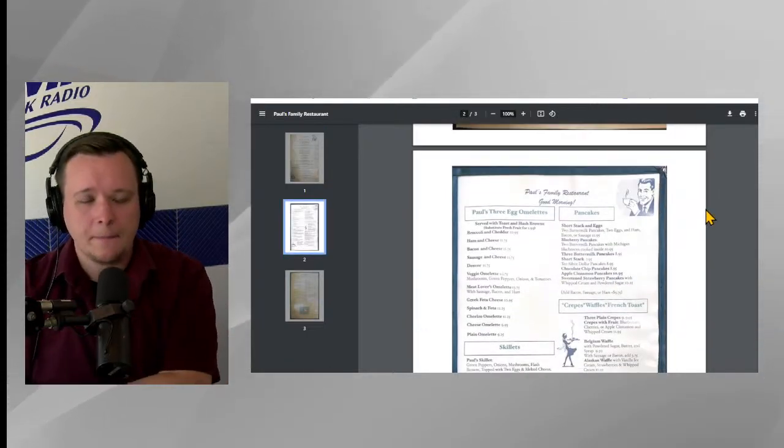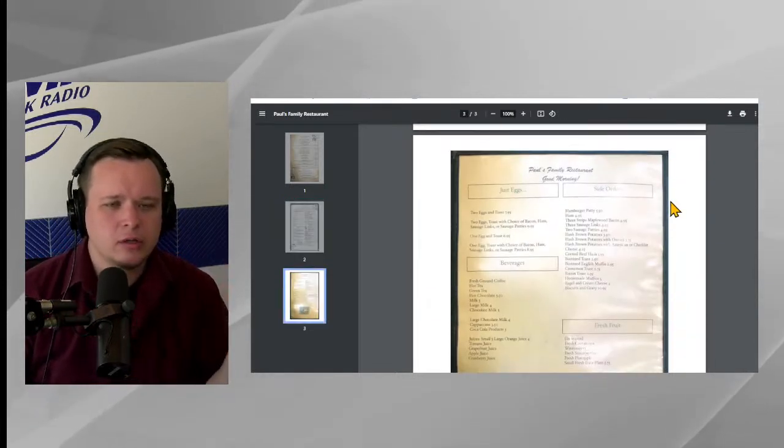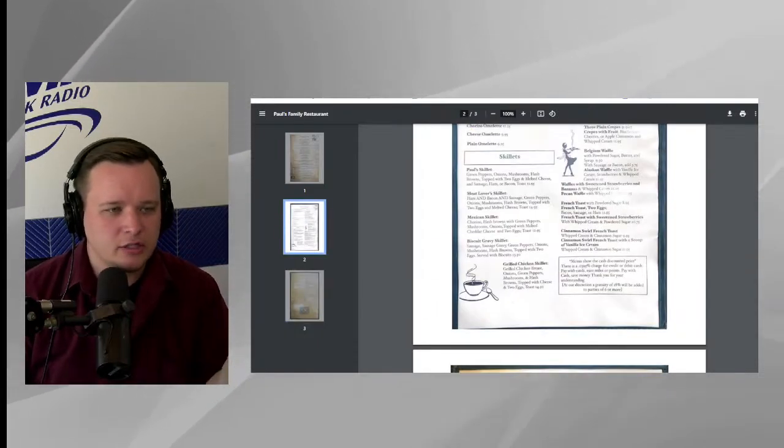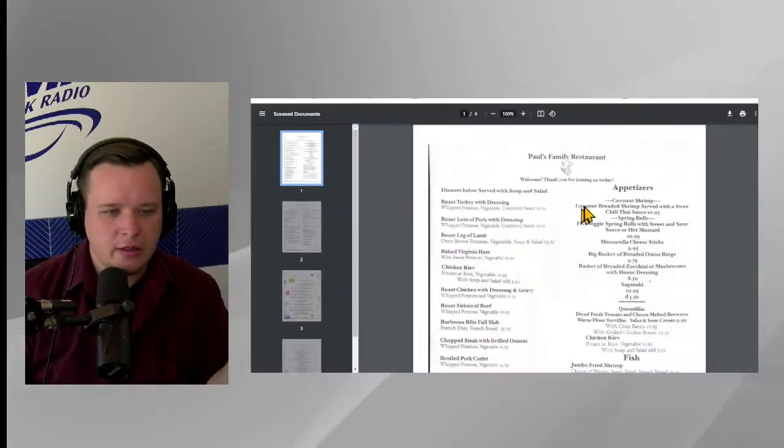You can get pancakes, and this is all just for breakfast too. Now, of course, you can also find their lunch menu there as well, which is available on their website too. You can find that there. They offer their lunch and dinner menu that you can also download for yourself as well.